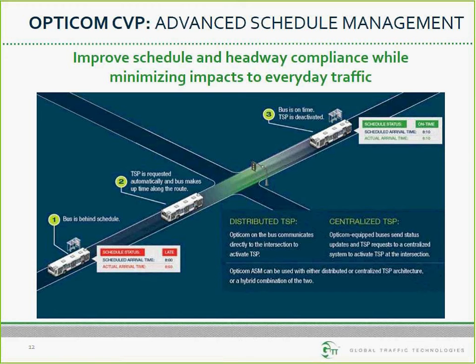Craig, that actually brings up a question I have here in the chat section. One of the participants is asking if the connected vehicle platform or advanced schedule management works with existing Opticom GPS systems. Well, yeah, and that's the beauty of it. It does, in fact, offer a migration path.